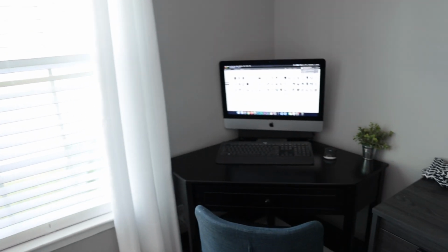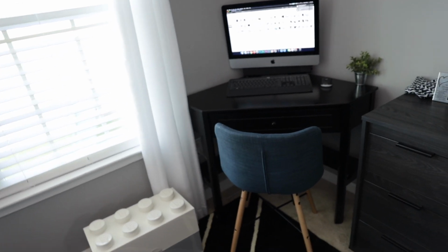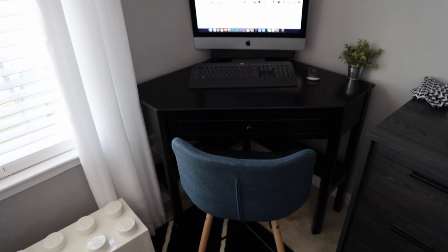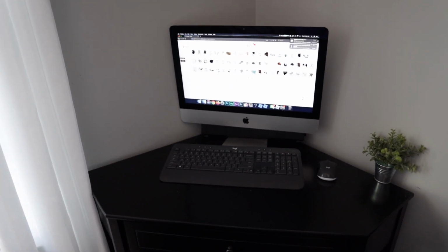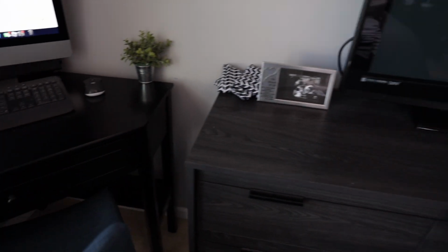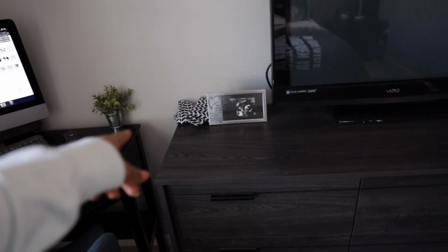Okay, you come over here. This computer desk, TJ ordered it from Wayfair. The computer chair is also from Wayfair. So he just sits here and does his homework and stuff. In this drawer, he's got his work that he does, worksheets and stuff. And we can come over here. We got a TV. And I need another pillow to put this pillowcase on.